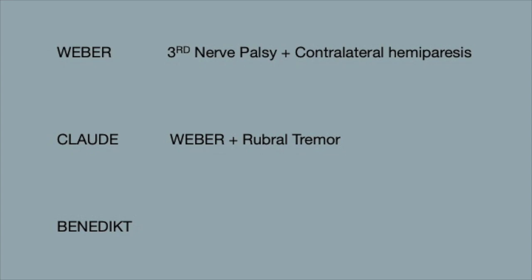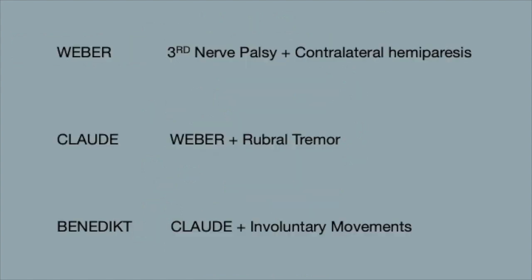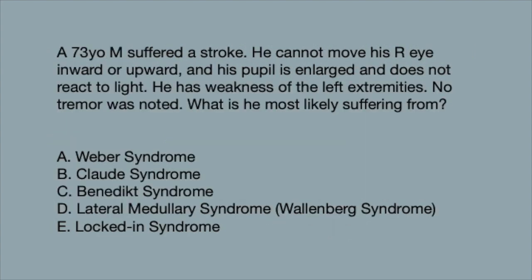How do we remember this? Ho, ho, ho, Merry Mnemonica. Yes, it's Santa Claus, everybody. Santa Claus dresses in all red, and he's out in the freezing cold, trembling, trying to find my house to deliver his usual big dusty chunk of coal. And finally, Benedict syndrome has all of the above, plus involuntary movements. Yeah, he's a real dict. And so the answer is A, Weber syndrome.